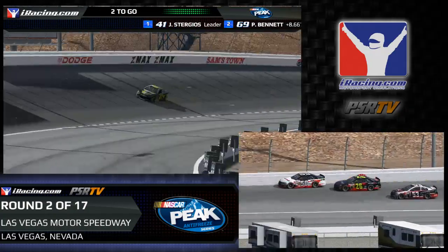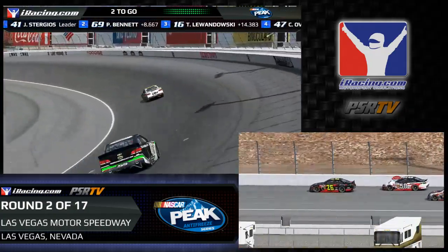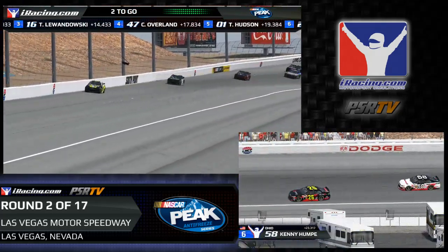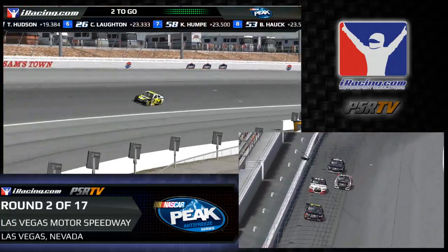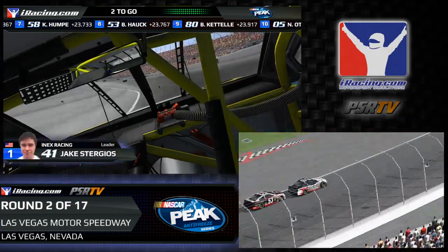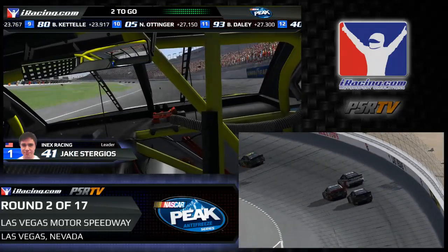3 or 2 laps to go. He is backing off as much as he can. Can he make it all the way through? He is backing off way early, trying to conserve every little ounce of fuel that he can. Peter Bennett in second, doing the exact same thing. Thomas Lewandowski in position number 3, doing the same thing. Overland, Hudson, your top 5.